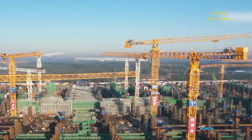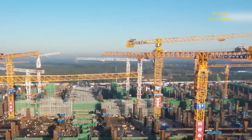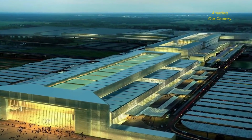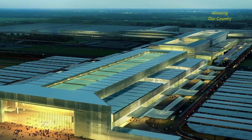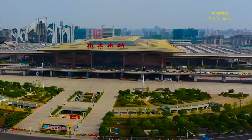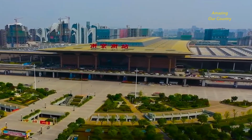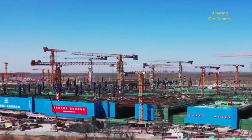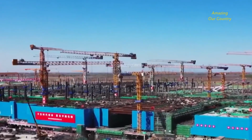In fact, from the building area alone, Xiong'an Station is not the largest in Asia. Shanghai Hongqiao Station, for example, has a total area of 1.3 million square meters, with a total investment of 15 billion yuan. Nanjing Station's area is as high as 2 million square meters. So why is Xiong'an called the largest station in Asia? This is due to its clever design.